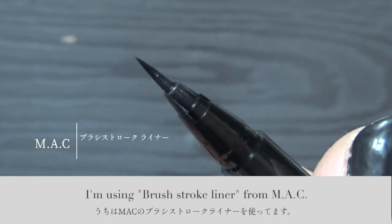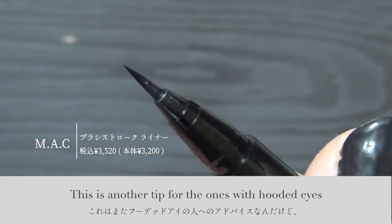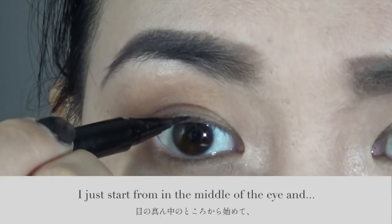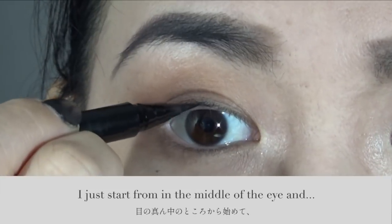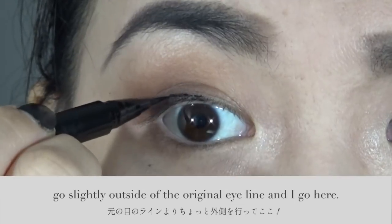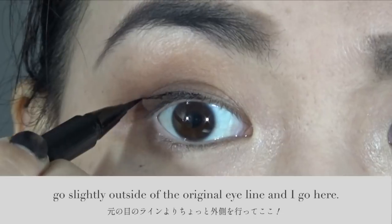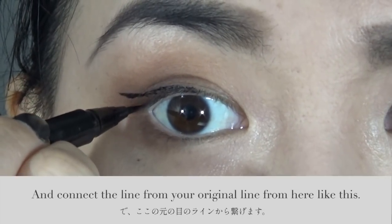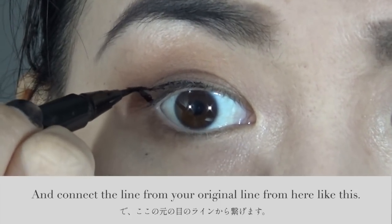I'm using brush stroke liner from MAC. This is another tip for the ones with hooded eyes. Make sure you don't close your eyes when you draw the eyeliner. I just start from the middle of the eye and go slightly outside of the original outline, and I go here and connect the line from your original line from here, like this.